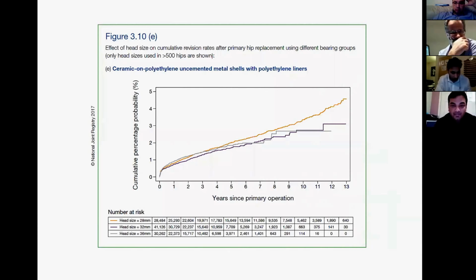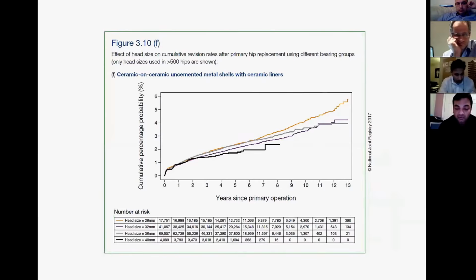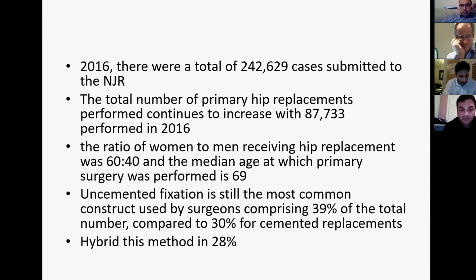So ceramic on ceramic uncemented, 28 head, you see that it is steadily increasing and it goes up to nearly 5.5 to 6% for 13 years. 32 heads, it's just short of 4%, which is pretty good. I think ceramic and ceramic for uncemented is better than most of the other liners that you use. So uncemented is still the most common, but hybrid is catching up.